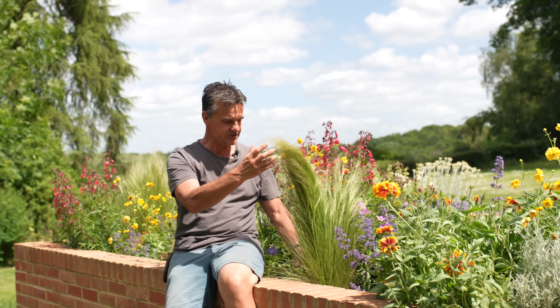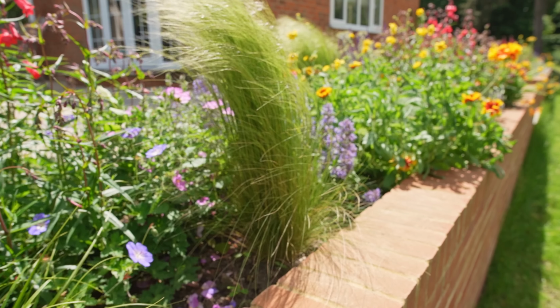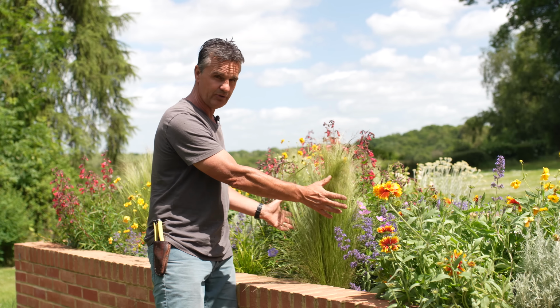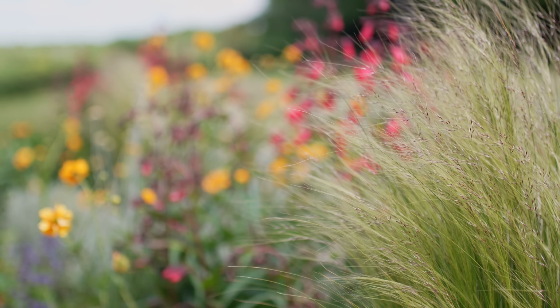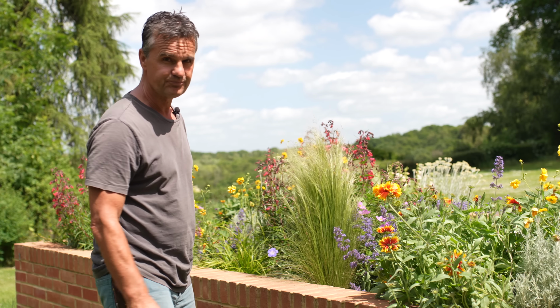This Stipa tenuissima, this grass, we've used this zigzagging throughout the whole border, so it's a bit like a backbone. And how nice do they look? Amongst all the colourful plants, they blow in the wind. Birds use the grass for nesting, and it just looks fantastic even in the winter. I think it's brilliant, I love it.